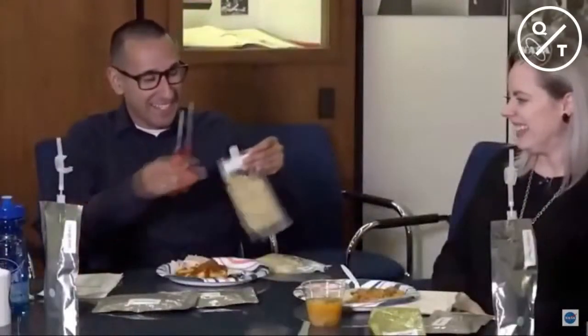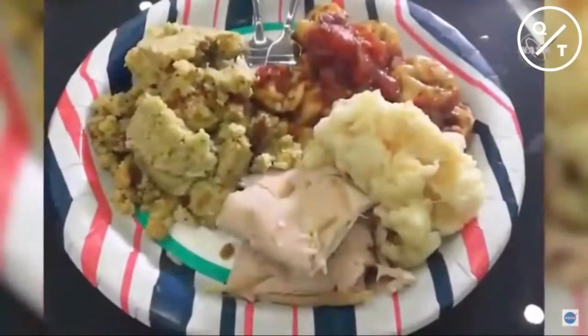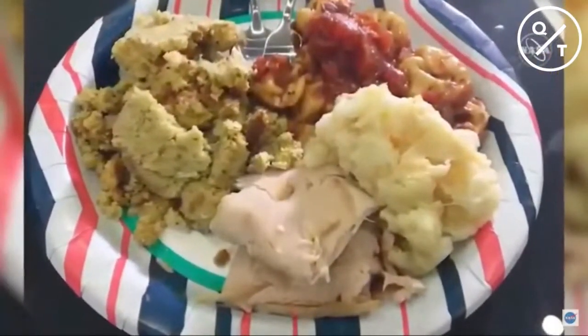This is some smoked turkey. Oh, God. Leaking. I wasn't expecting. It smells funky. Cornbread dressing, and then some cauliflower. I'm not a fan of this.